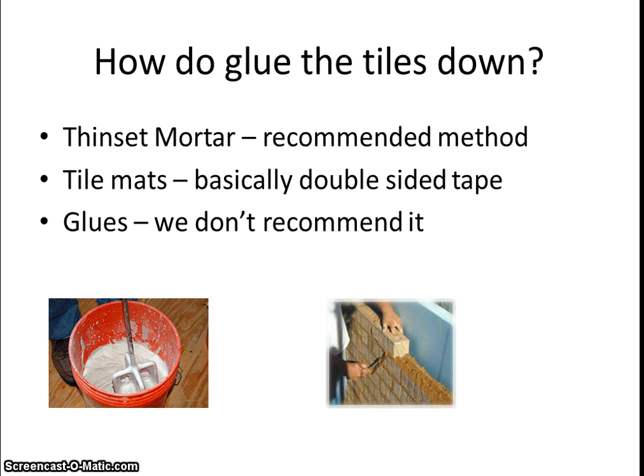Tile mats are basically double-sided tape. They're a new product. Some of our customers have tried to use them and gave us good results. The problem with tile mat is it doesn't allow you to adjust for height. So the differences between two lazy tiles, you have no way to adjust for it. It makes the installation a lot more difficult, and we generally don't recommend it.